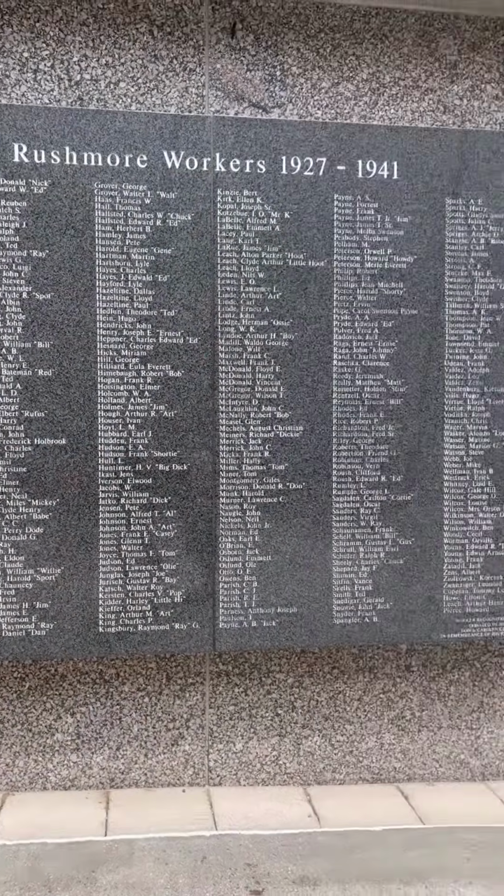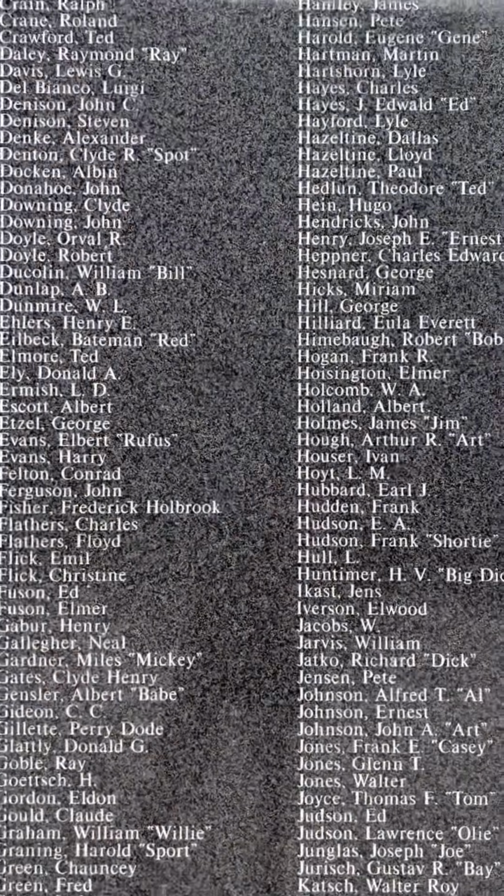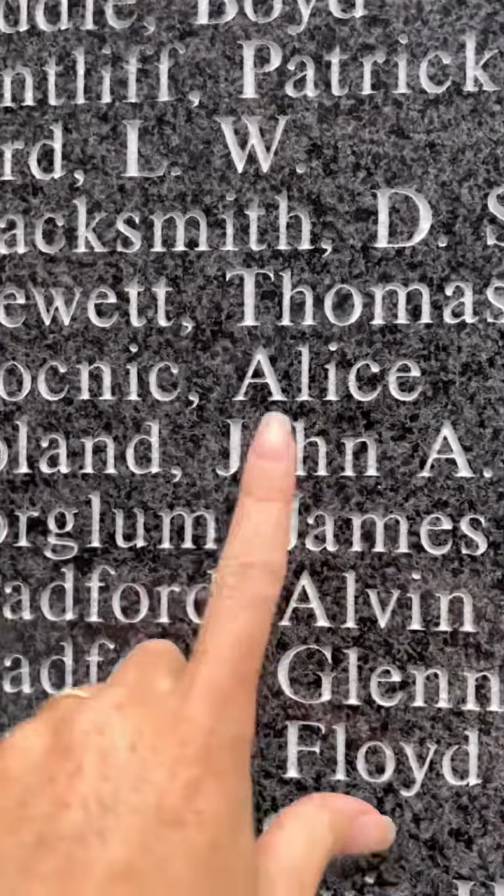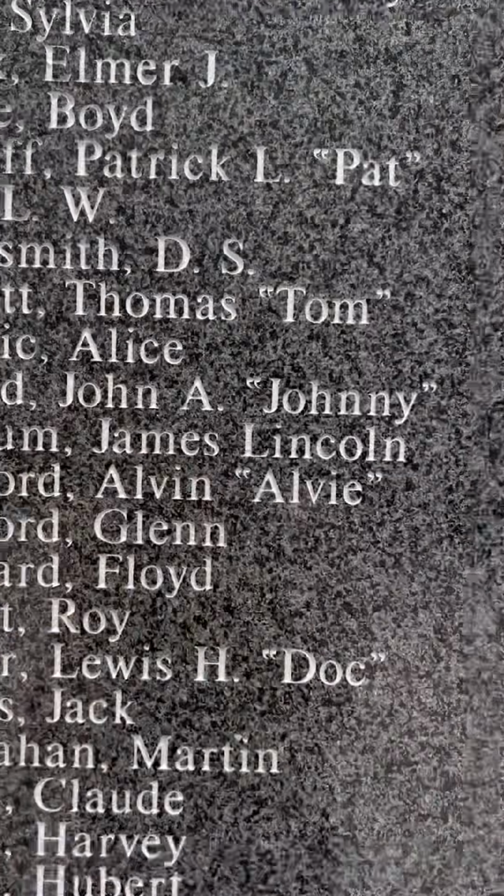Here's a list of everybody who worked on this incredible monument. And you see a lot of pictures with men, but I just want to point out that it was men and women who worked to make it happen.